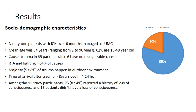Mainly trauma is the cause in these patients. Only 6 patients have no recognizable cause, or they didn't elicit any history of trauma. Road traffic accidents and fighting account for 64% of all the causes, and the majority, more than half of the trauma, happen in the outdoor environment.